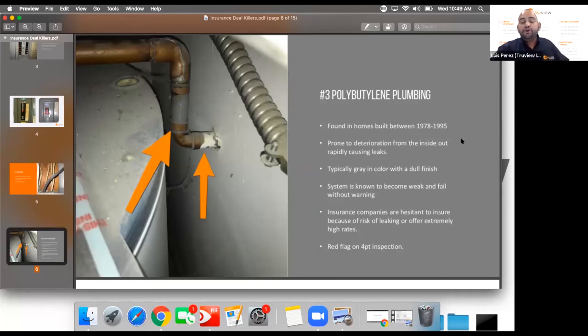And you figure that if your clients are buying a home that's built in 1995, you're probably going to be like, hey, you know what? This is a good house. There's not going to be any issues here. I'm good. We're probably going to be in the clear. Let's go. Let's get this done, right? But the thing is that these polybutylene pipes are found in between 1978 through 1995.